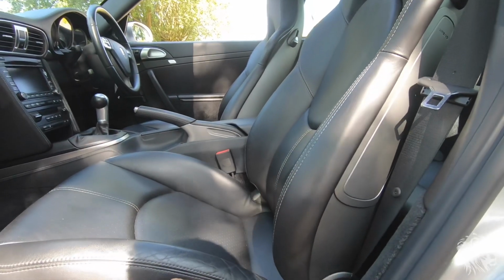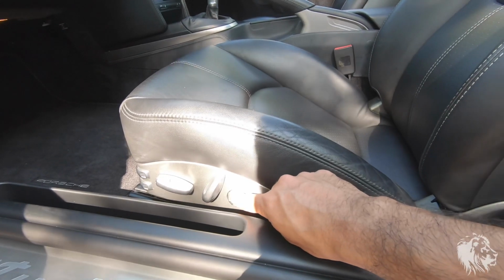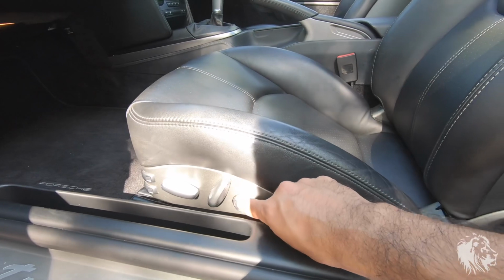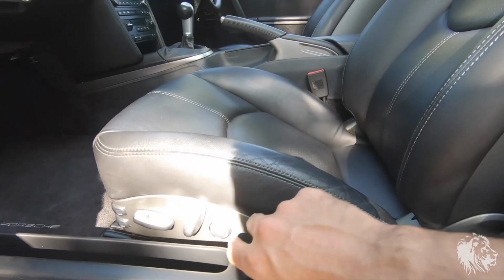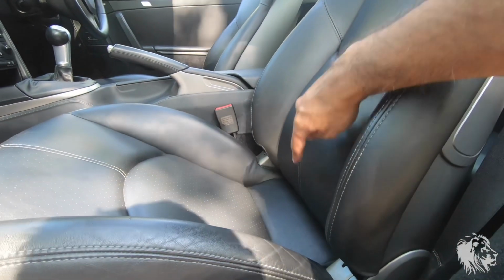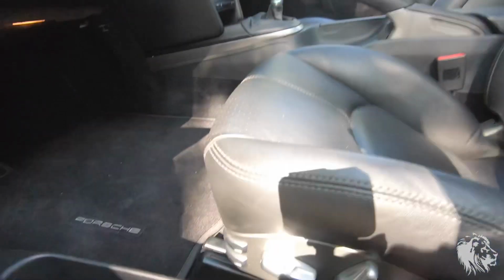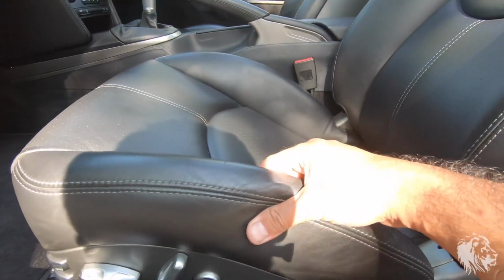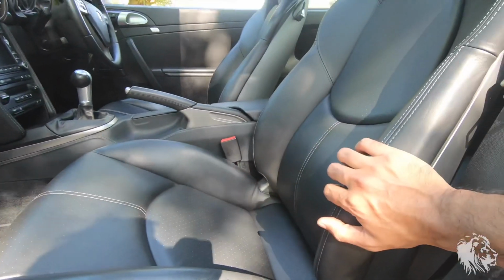And then you have the lumbar support, which is found on some seats but not all options. If you've got the full electric standard sport seat, then it will come with lumbar support, and that has three air cushions that fill up here, about this height and this height, so you can adjust each individually. And then at the front there are these two switches which move these bolsters in and out. So the bottom ones and the top ones.